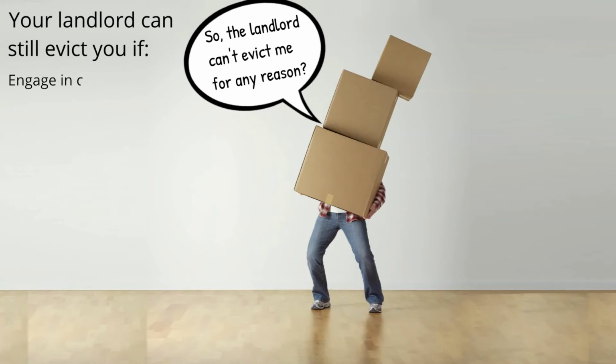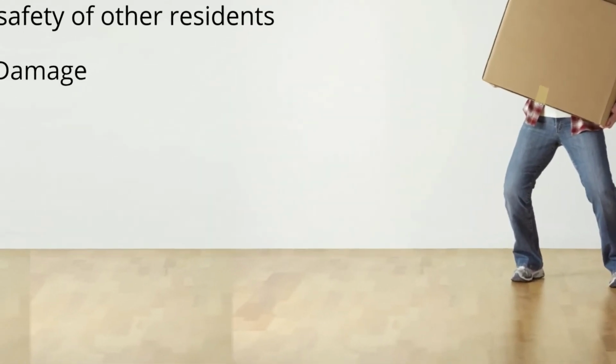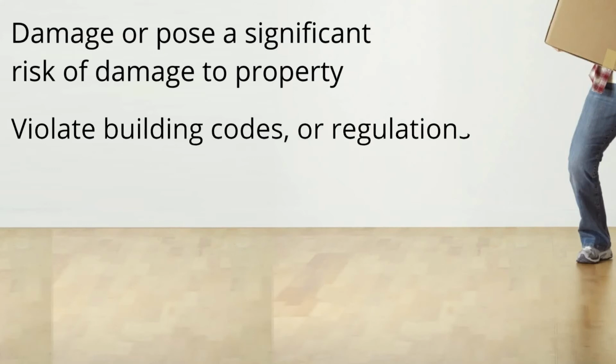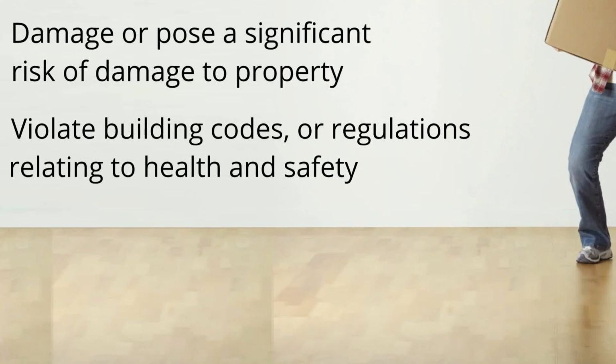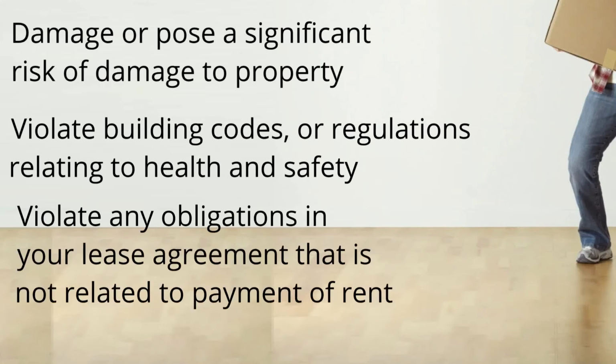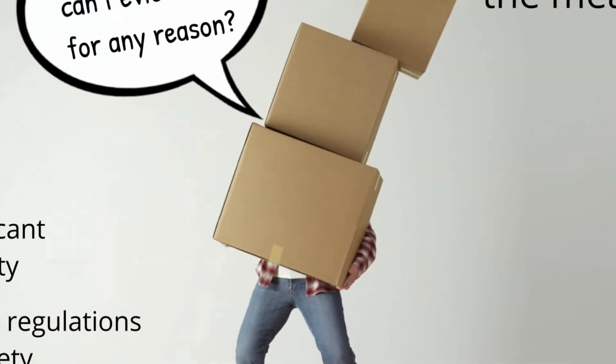Your landlord can still evict you if you 1. Engage in criminal activity on the premises. 2. Threaten the health or safety of other residents. 3. Damage or pose an immediate and significant risk of damage to property. 4. Violate any building codes, ordinances or regulations relating to health and safety. 5. Violate any obligations in your lease agreement that is not related to timely payment of rent, or similar housing-related payments, like late fees, penalties or interest for non-payment of rent.